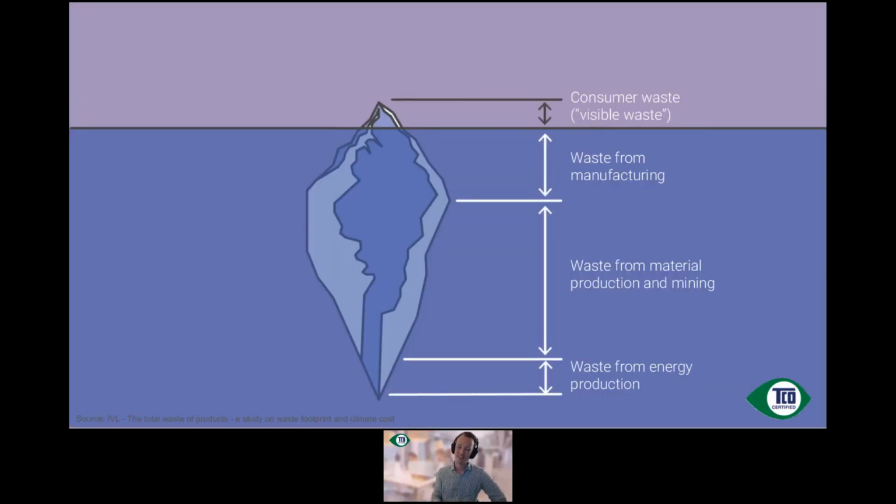And if we then yet again take a more holistic approach to the problem, to sustainability, what we saw in the previous pictures, that was the visible waste. And as you usually say, it's just the tip of the iceberg, because the majority of the waste is actually coming from the manufacturing, the mining, and the energy production phase. And this shows that this problem is so much bigger than those 44.7 million metric tons that we are seeing in 2016.